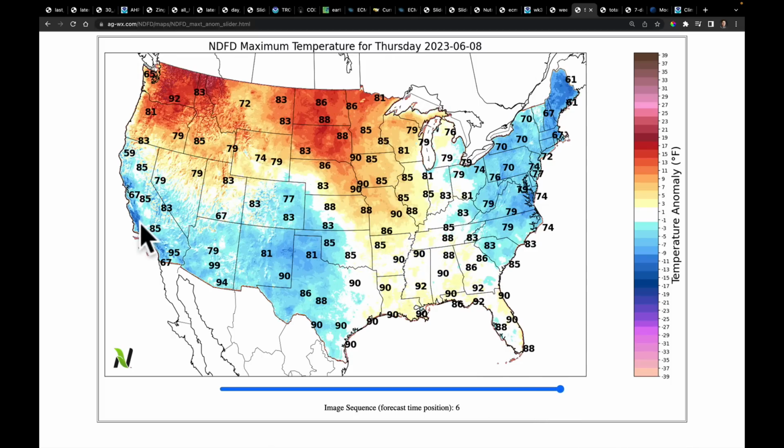In fact, California, we have yet to have a decent episode of heat. We're behind on the accumulation of heat units compared to the last several years. And while it's been comfortable, the crop actually needs the heat back in the system. We need to be watching out for that carefully.